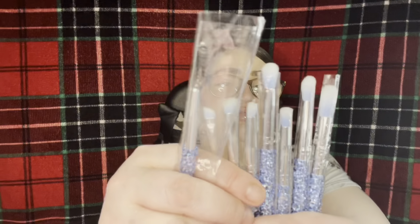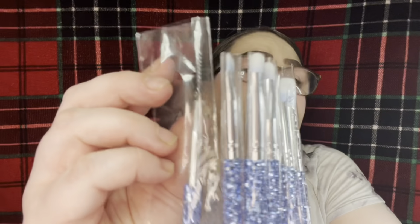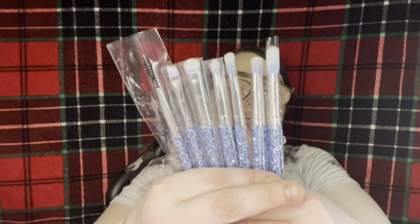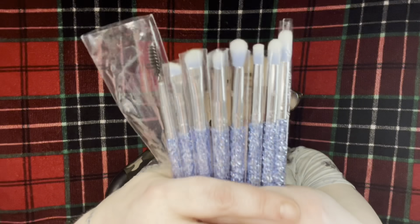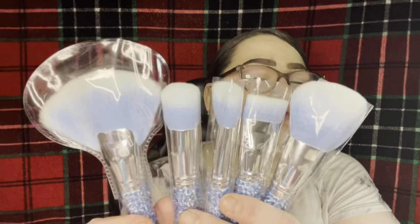Which I'm going to have to go through and re-put them all in packages so that I have them in the right ones. But there you go. This is the 8-piece eye set that you would get for $72. I don't know if they're in the right order, but this is the 5-piece face set that you would get for $70. And the eye set was $72.